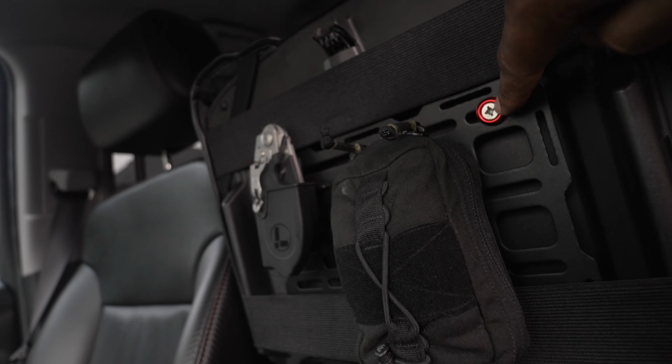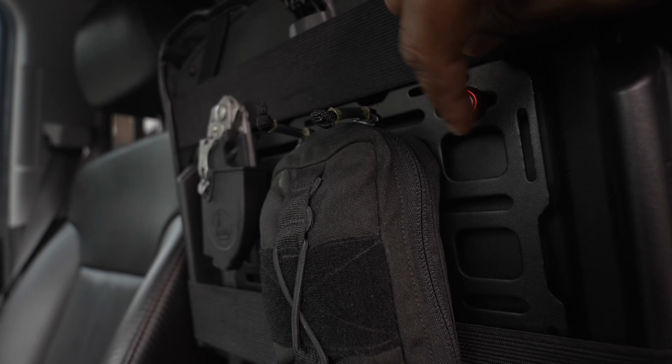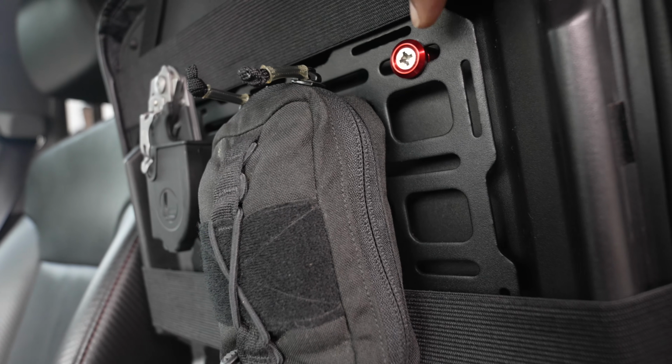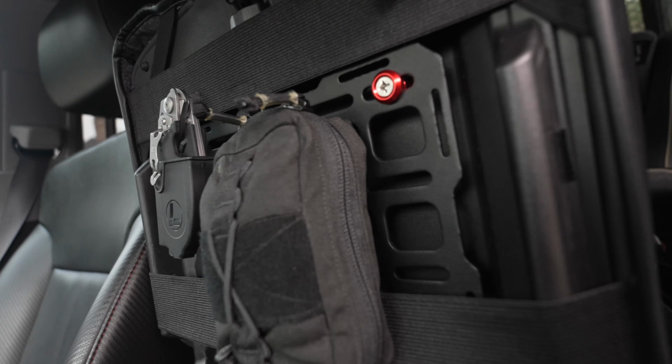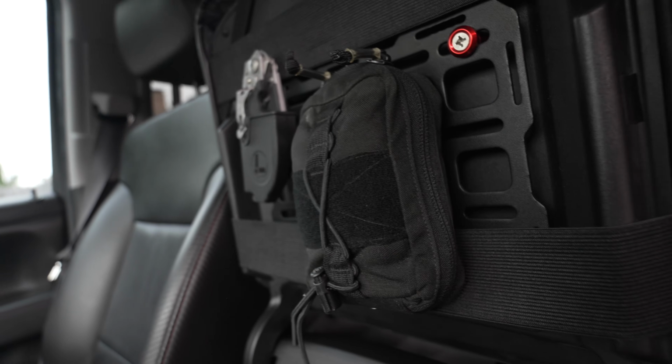The holster, all this stuff is being held on the Built Right Industries universal MOLLE panel. You buy these things, you put them wherever you want. So I bought this and I drilled into the underpart of my armrest, and this is where I decided to mount it. But if you buy them, you figure out where you want to put it as well.